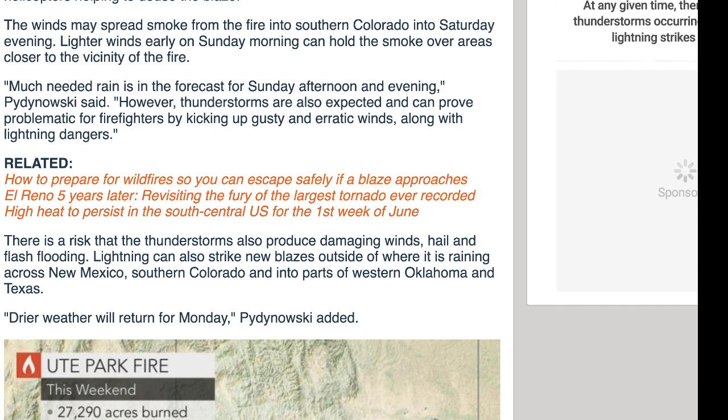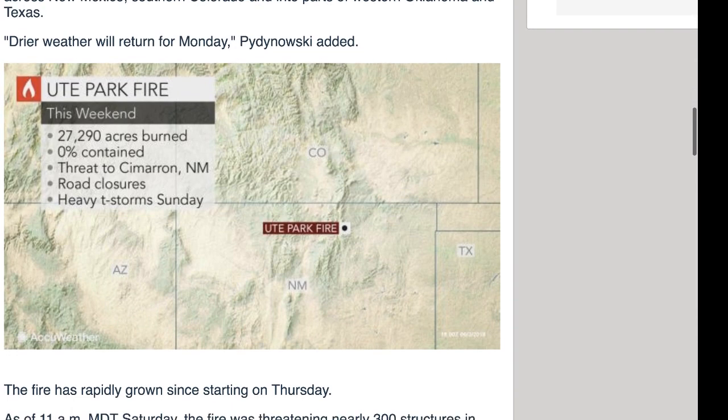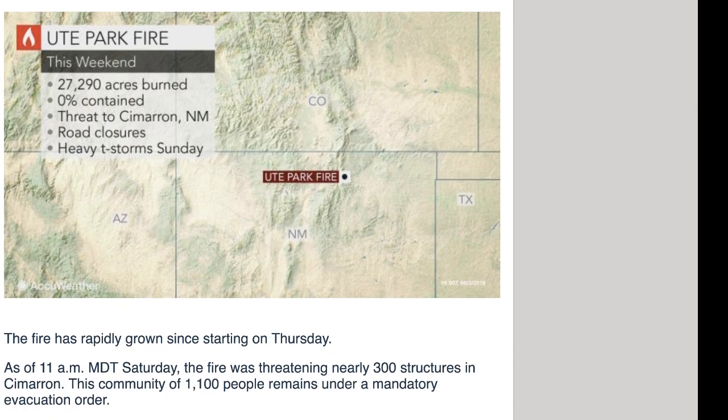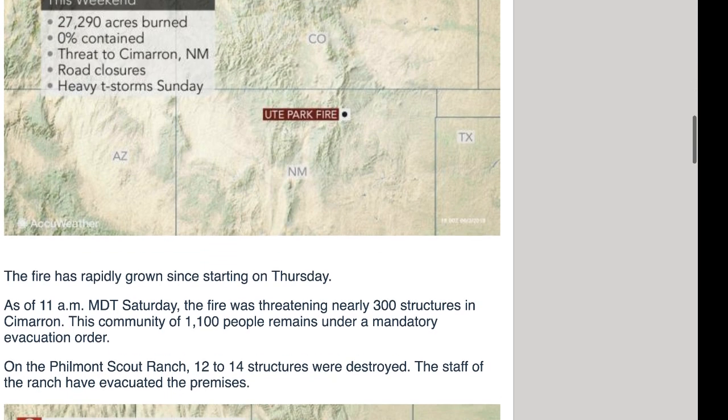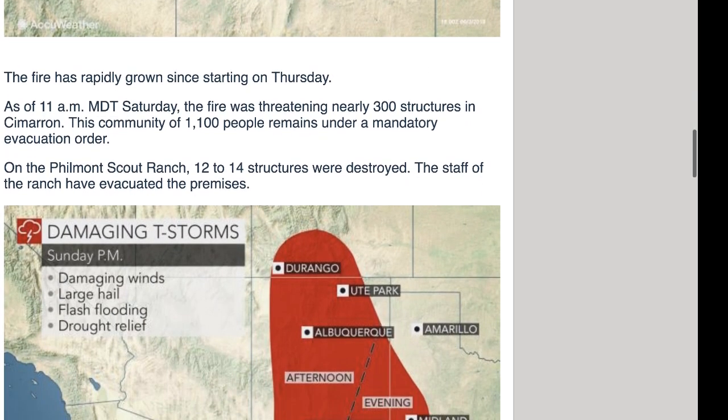Much needed rain is in the forecast for Sunday afternoon and evening. However, thunderstorms are also expected and can prove problematic for firefighters by kicking up gusty and erratic winds along with lightning dangers. And we will keep our eyes close to this area. Especially this part here: Colorado and New Mexico have seen the worst part of this drought so far, and they have probably received the least amount of rain in the New Mexico region.